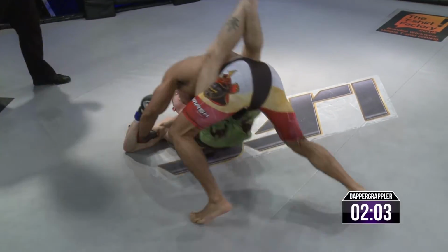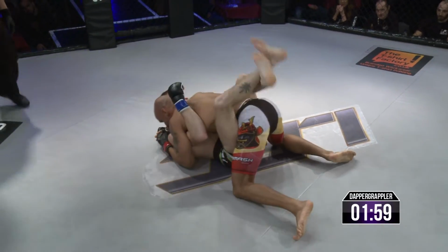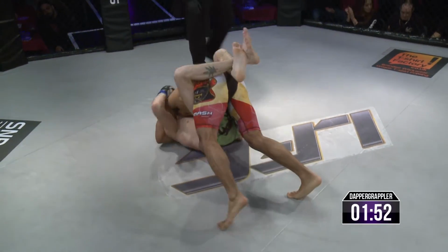Kisevicius working very hard. Excellent hip movement. Now on the bottom, full guard position. Let's see if he starts to try and work for an armbar. He's known for that on the MMA circuit, Chris. And he's looking to underhook and use that for additional leverage to spin for the attack.